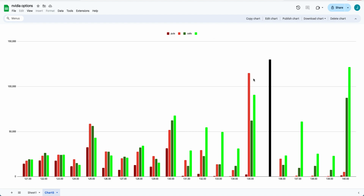Black is the last trading day closing price. Bright green are the current open interest of the traders on the calls. Dark green are from the weekend, bright red are the puts interest, and the dark red are the puts from over the weekend, right? You can clearly see there's a huge interest spike on the calls which are out of the money. The 140 was the highest coming into this week as well as over the weekend, and now it's also going up and up and up at $140. At the same time, though, there's a huge spike on the puts at 135.